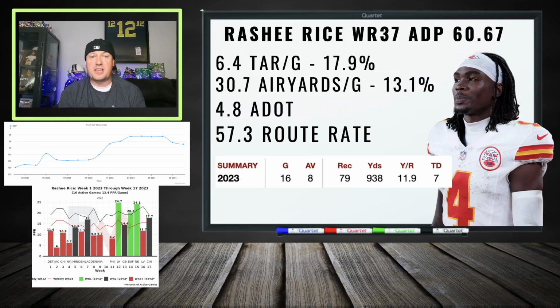Even the target share, 17%, with a Hollywood Brown, another wide receiver, you can still rock that. And if you get an ADOT around 9, you're talking about a wide receiver that's over 1,000 yards receiving or more productive one way or another, or more steady, or you're just seeing more of that back half of the season just throughout longer. That's a buyout wide receiver.